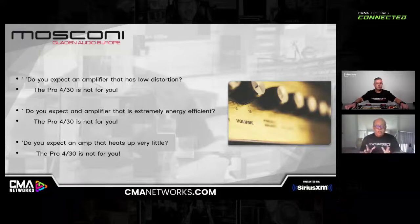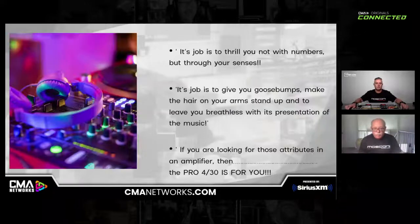Again, this thing is a Class A / Class AB. It's not going to be extremely energy efficient. No, it's going to get hot. I will tell you right now, this thing heats up. As you heard Fernando and Dean talk about this tinderbox, yeah, this thing gets hot. So if those are parameters that you need for you and your install, this is not your amplifier.